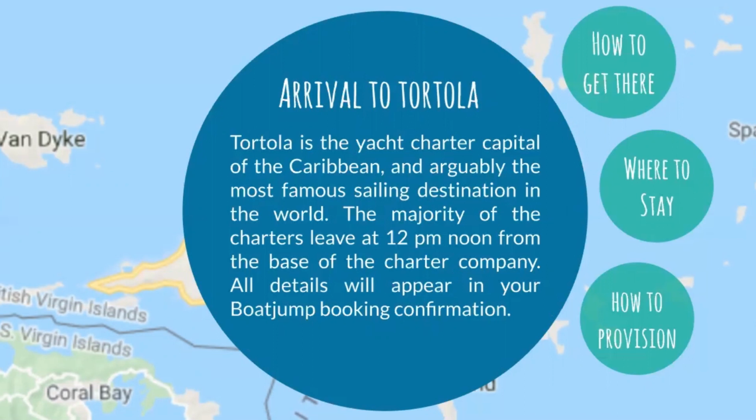If you are doing a bare boat, taking care of the boat yourself, then the boat will be in a various marina in this island, Tortola. If you are doing what is considered an all-inclusive experience, the majority of times that boat will be located in St. Thomas. But don't worry, we'll talk about that in a second.